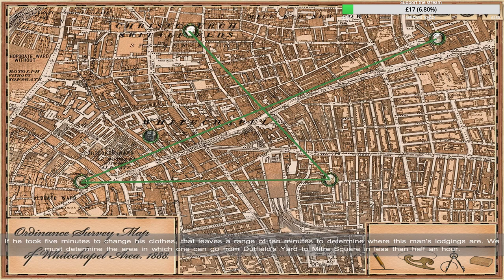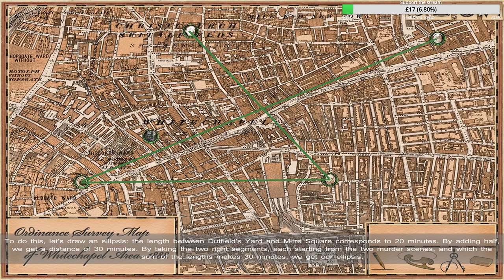If he took 5 minutes to change his clothes, that leaves a range of 10 minutes to determine where this man's lodgings are. We must determine the area in which one can go from Dutfield's Yard to Mitre Square in less than half an hour. To do this, let's draw an ellipse. The length between Dutfield's Yard and Mitre Square corresponds to 20 minutes. By adding half, we get a distance of 30 minutes. By taking the two right segments, each starting from the two murder scenes, and whose sum of lengths makes 30 minutes, we get our ellipse.